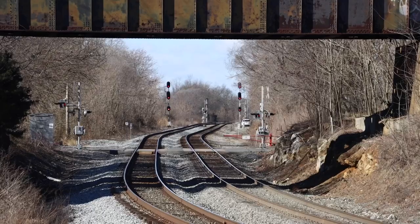Wow, rail fans, how about that? Our 27A, and I believe that might have been I-136, but we got our over-under. But we've got Amtrak 30 coming up next, so let's check that out, then we'll go see what else we can find out here. All right, rail fans, I just heard Amtrak 30 call a signal. Let's check it out.